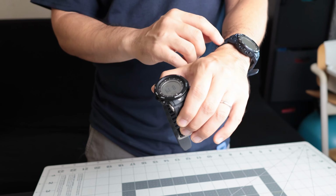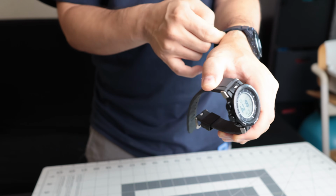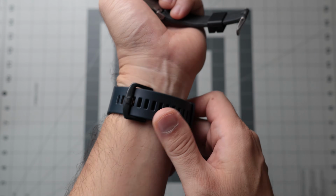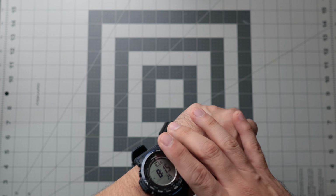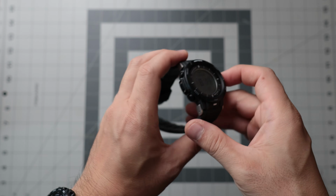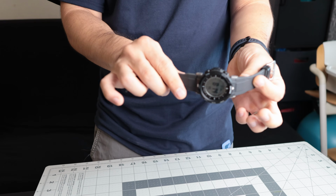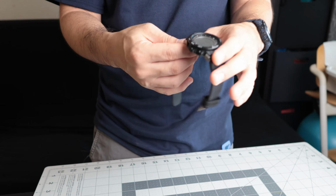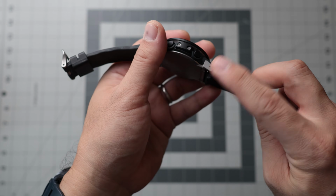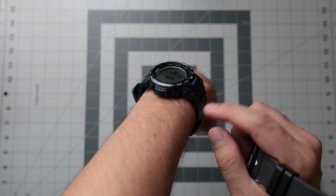Now, the PRW-35 is just more comfortable. The strap is thinner. It's not as rubbery. I don't know if it's that bio material versus this is definitely not that bio material. But this one feels smooth and it's extremely, extremely comfortable. That's the first thing that I noticed when I put this watch on. The PRG-30, however, is slightly thicker and it feels rubbery. It's just a little bit thicker rubber. Some people might prefer that, but I actually don't prefer that. In fact, when it comes to the straps, I wish I could swap out the PRG-30 thick rubbery strap with a black version of what's on the 35.